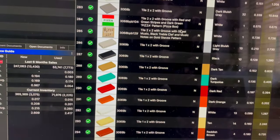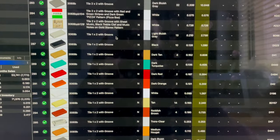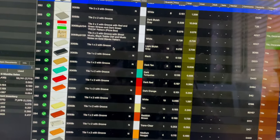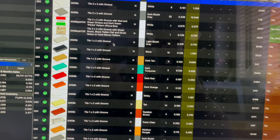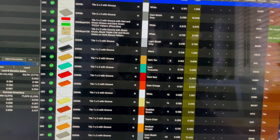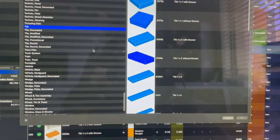277, 278, yeah, all of those. 286, 287, what are those? Tiles with grooves. So all of these Brick Store files, anyone that's got a Brick Store file that had a variant type that's now gone, is going to have to be changed, and I'm not sure how you do that.